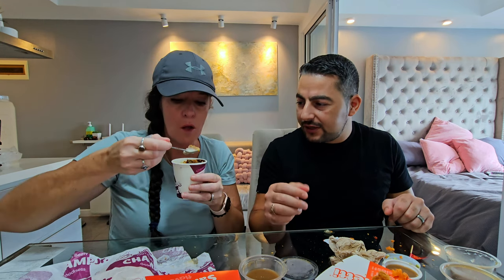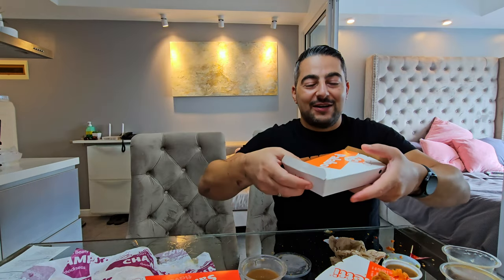I would definitely order that again. Nice and creamy, and it's got fruit in there, and that's really good. I like that. It's got chocolate in there. Yeah. Excellent. That's for the win, for sure. Yeah, really like that. I'm going to put this in the freezer. I will take this, and I will take this.